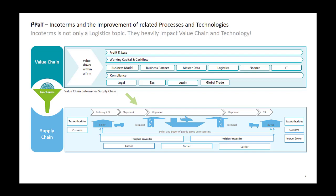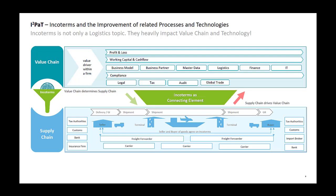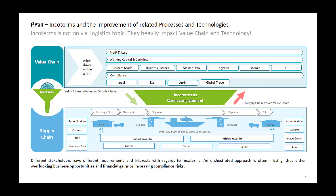Indicated for further Incoterms relevancy are also insurance firms regarding transport insurance and banks regarding letters of credit. Often disregarded, supply chain events drive the value chain, for instance, in the area of taxation, accounting, billing, and IT, influencing working capital and P&L effects. Incoterms are the connecting element helping to unleash these hidden potentials. An orchestrated approach enables to make use of business opportunities, increased compliance, and financial gains.